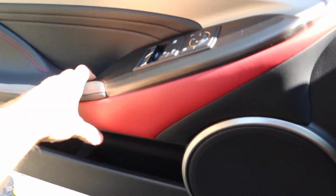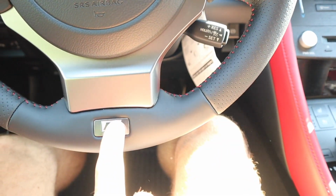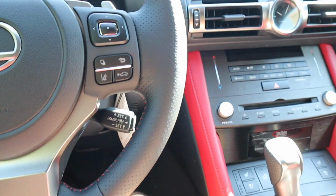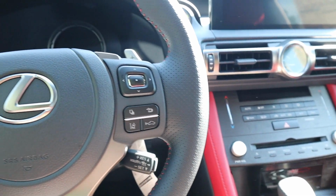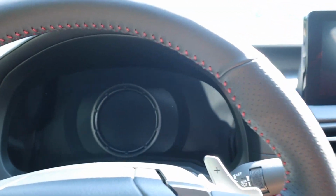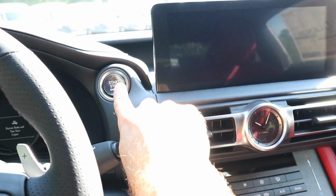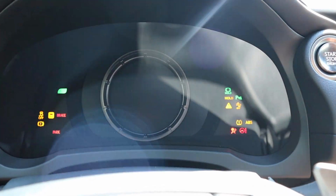And then once we hop in, we have solid and perforated leather for this F-Sport steering wheel. Cruise controls on the right side. There's the distance pacing, lane keeping assist, Bluetooth voice commands, volume and tuning, and then even some controls for the gauge cluster. And this has brushed aluminum for those paddle shifters. But let's go ahead, fire it up.